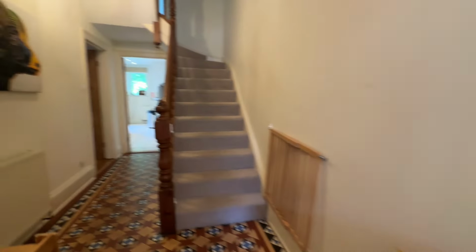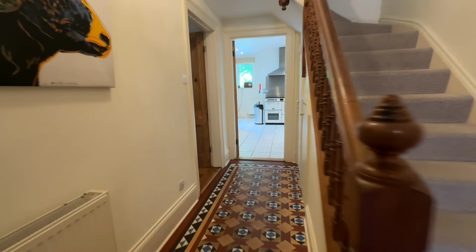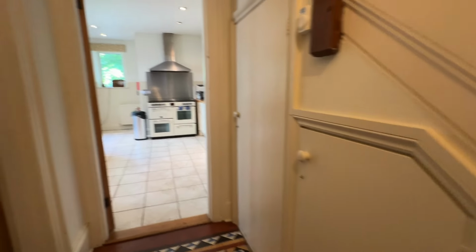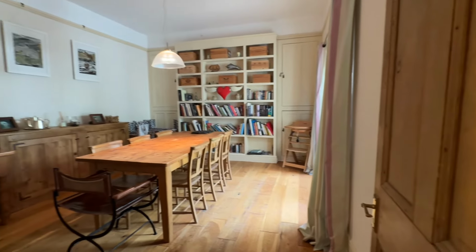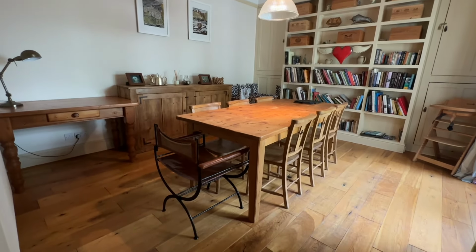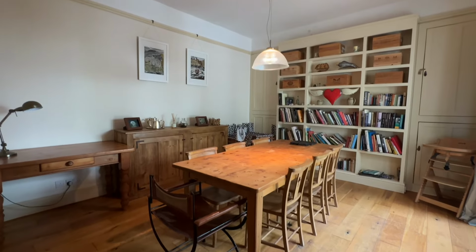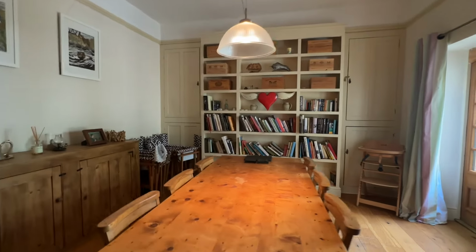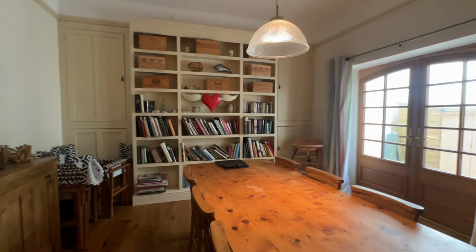So that's the lounge, and then moving up through, again past this lovely floor, bit of storage under the stairs, which is very handy for everyday essentials. Kitchen I'll show you in a second. We've got the second reception room here, which is a dining space. And as you can see, there's plenty of room around that table, 8 persons. And then you've got some fitted cupboards either side of that built-in bookshelf there. So this is a nice room.